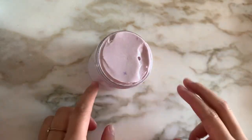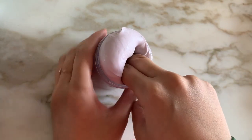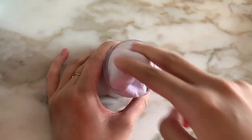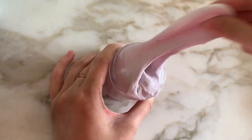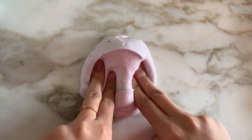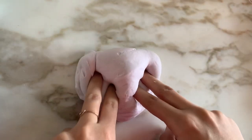It came in this nice 3-ounce container, and this is a purple butter slime that came topped off with some purple star glitters. The slime is really soft. It did come a bit sticky, but nothing activator can't fix. The slime was supposed to be scented like marshmallows, but to me personally, it kind of had a sweet, almost floral scent. So it didn't exactly smell like marshmallows to me, but it still had a pretty nice scent.